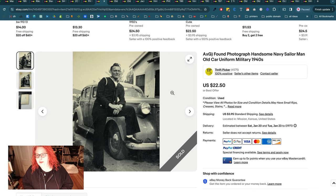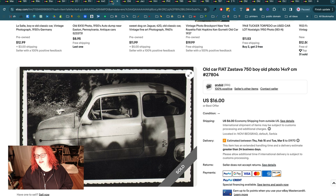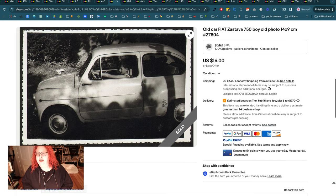Kids and cars. So that's kind of funny. And they have a specific type of car, which I would put first. Boy, old photo. So I might put Fiat Zastava 750, little kid driving, something like that. I don't know that you need the size in the title. That's not something people search for. This is probably their stock number.